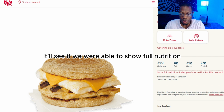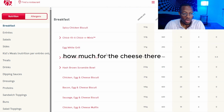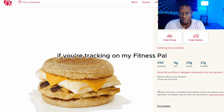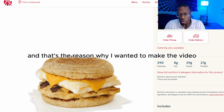Let's see if we were able to, it says show full nutrition. So yeah, it doesn't really show you how much for the cheese there. But maybe it is even in MyFitnessPal. If you're tracking on MyFitnessPal, let me know. It probably is an option there to do an egg white grill without cheese, because this is a very popular restaurant. And that's the reason why I wanted to make the video.